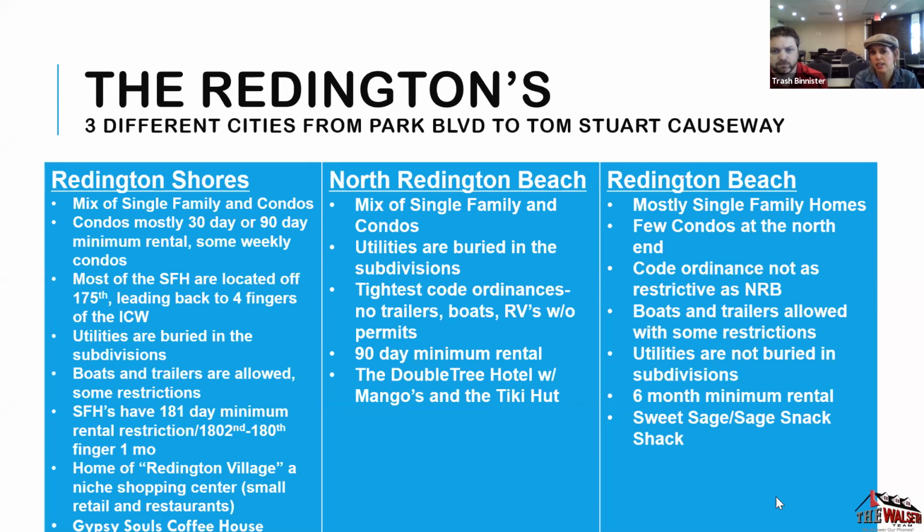Agreed. Well, then we'll head up just a smooch to North Redington Beach. It is a mixture of single family and condos there. One thing with North Redington Beach is all the utilities are buried in those subdivisions. It also has the tightest code ordinances, so no trailers, boats, or RVs without permits. And then there is a 90-day minimum rental for single family homes there.